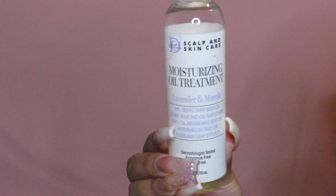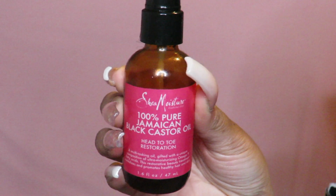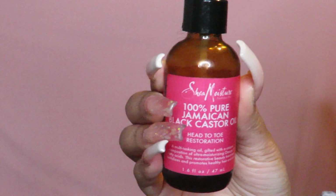So the next thing that could be used as a sealant, as well as being placed on your scalp for hair growth. I don't really use this as a sealant, but this next oil that I'm going to recommend would be considered a sealant if you have really thick hair like I do, only because it's thicker. Now this is the one that I got. This is 100% pure Jamaican black castor oil. This is what I use as a sealant. It can be applied to the scalp.